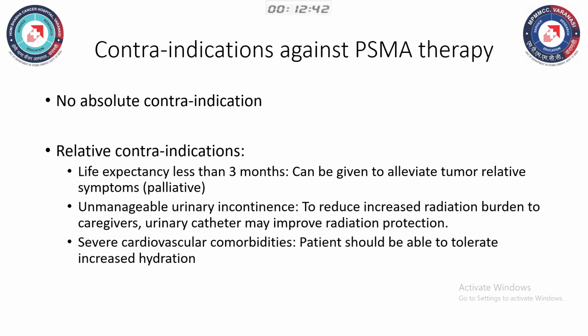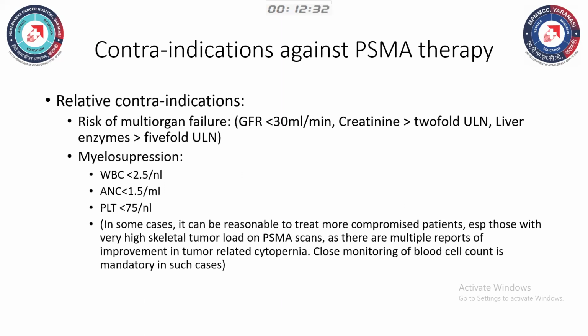And when the patient has severe cardiovascular comorbidities and won't be able to tolerate the hydration which we give with this lutetium PSMA therapy. The other relative contraindications are when there is a risk of multi-organ failure, when the GFR is less than 30 ml, when the creatinine is more than 2-fold the upper normal limit, and the liver enzymes are more than 5-fold the normal limit.